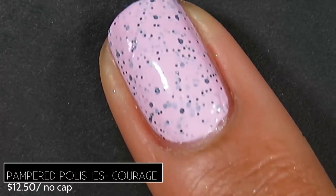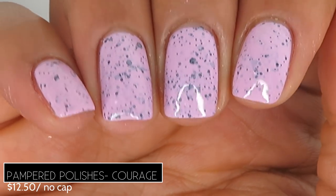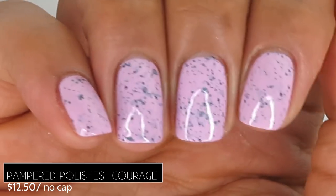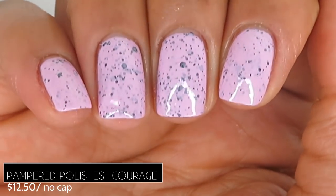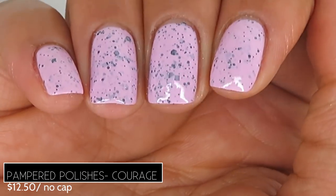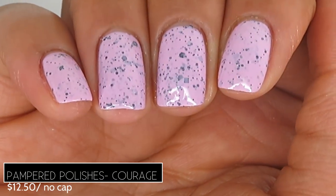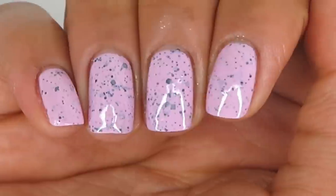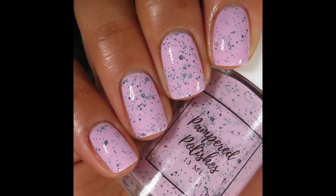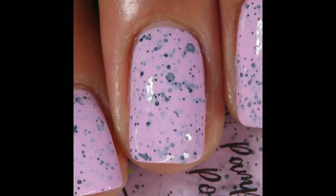So here's what three coats of Courage looks like with a glitter smoother and a glossy top coat. You get a really smooth, beautiful finish. I love seeing those different size glitters, the squares and the hexes mixed in with those micro glitters. Very fun and playful, and a cool way, I think, to transition from winter to spring this year. Pictured are three coats of Courage from Pampered Polishes with a smoothing top coat and a glossy top coat.